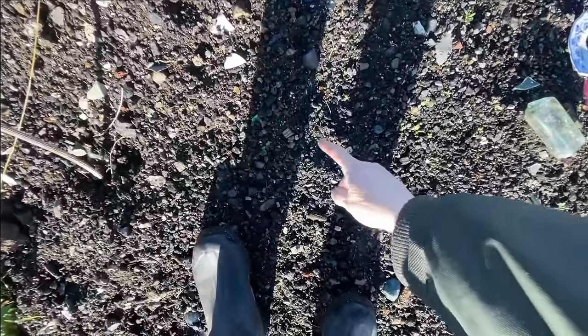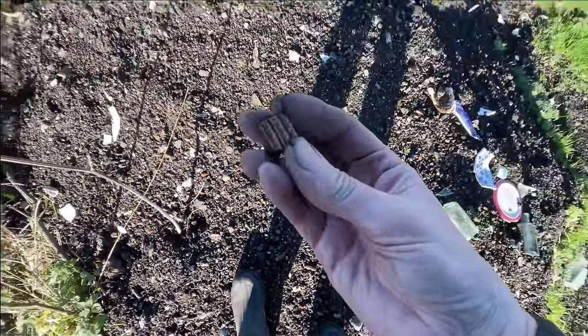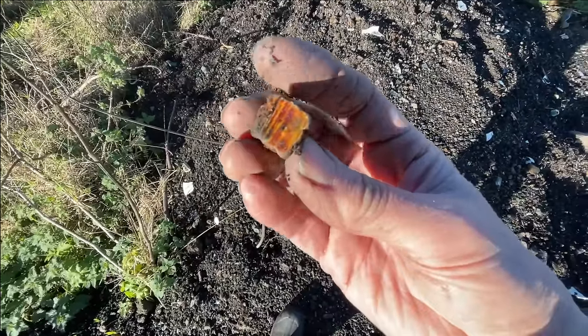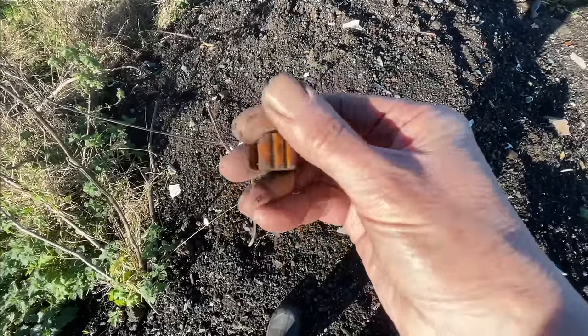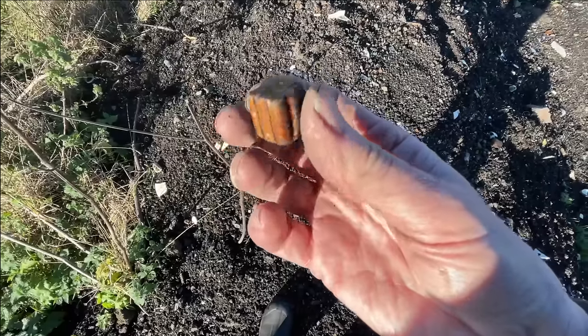Another one. Look. It's another knuckle bone. A brown one this time. The amber coloured one. Lovely, I love them.